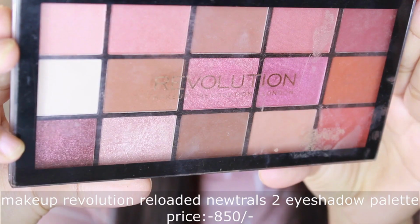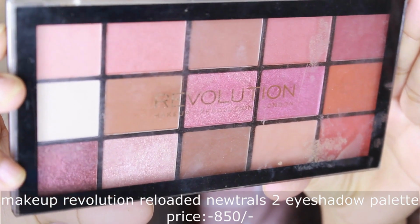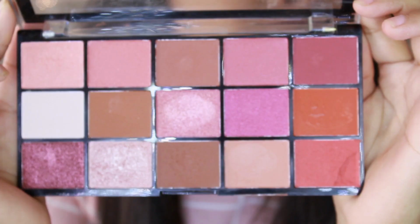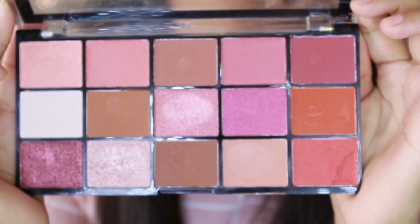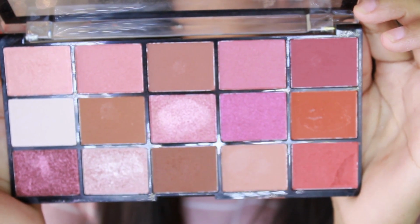Now the next product I want to talk about is also an eyeshadow palette. It is the Makeup Revolution London Reloaded Neutrals 2 palette and you get 15 freaking shades for like 700 or something rupees, and the shade range is to die for. You get all the nudes, pinks, oranges and shimmer shades.